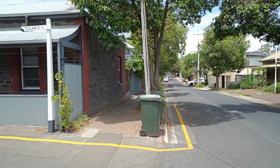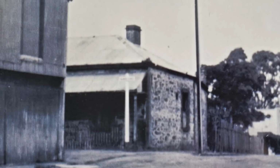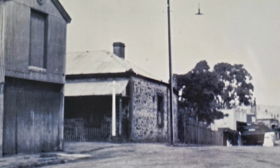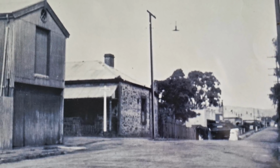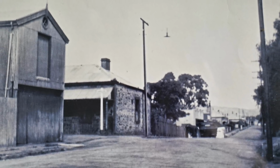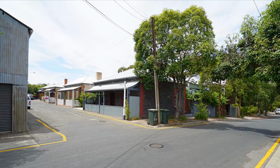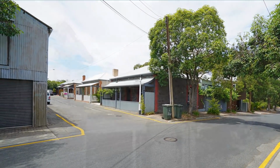Felicity told me that the cottages were all built in the 1870s. And check this out, guys. Here is an old photo of her cottage back in the early 30s, looking south down Brown Street towards where Boswell Place is situated. How cool is that, guys? You can see that double-storey shed next door is still standing today also.